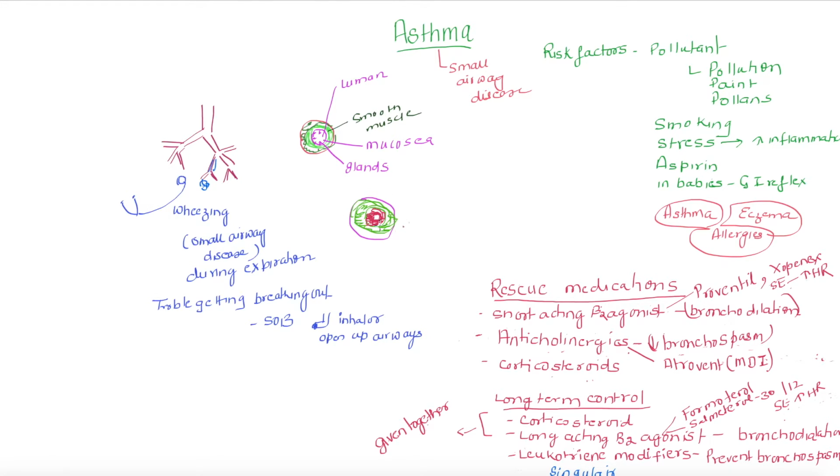What happens in asthma: the smooth muscles get inflamed, there is edema here, and the mucosa also gets inflamed. The size of the air inflow and outflow is reduced. So whoever has asthma will have a problem breathing in and breathing out. Most of the time you see wheezing, and wheezing is a problem during expiration. This is one thing we need to remember. In asthma, the problem is during expiration.